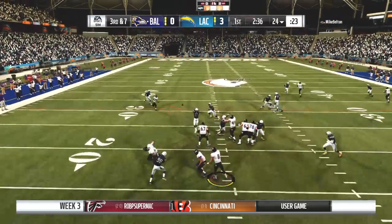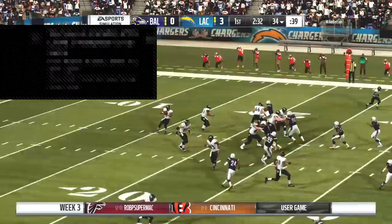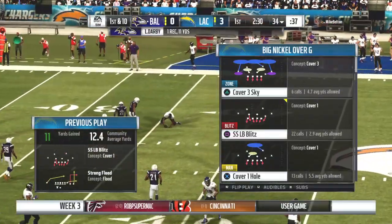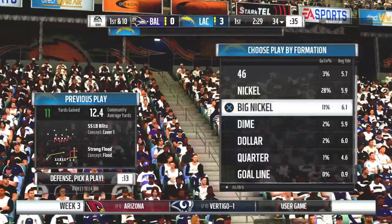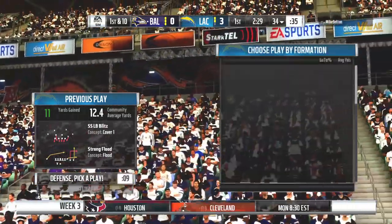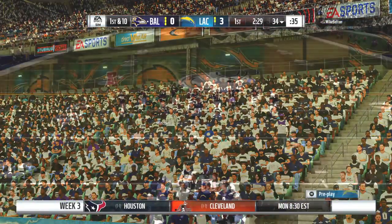On 3rd down, Jackson. And he comes back with one complete. And he'll be corralled right around the 34. It's a pickup of 11 and a Baltimore 1st down. But we're used to seeing the guy that you consider the number 1 receiver double covered. But how about this guy? He's double covered and finds a way to make the play for a 1st down.